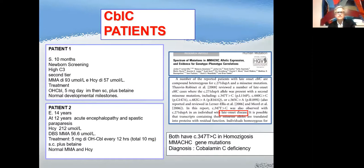Now, these are our patients. We have tried it in these two patients, who are completely different patients, even if they have the same mutation. As you can see, patient one is a small baby we diagnosed with newborn screening. And you can see in the details, MMA, which is methylmalonic acid, is 93, normally below 5 in newborn screening. Homocysteine was 57, normally below 10. And so we have powerful instrumentation that makes us start early.